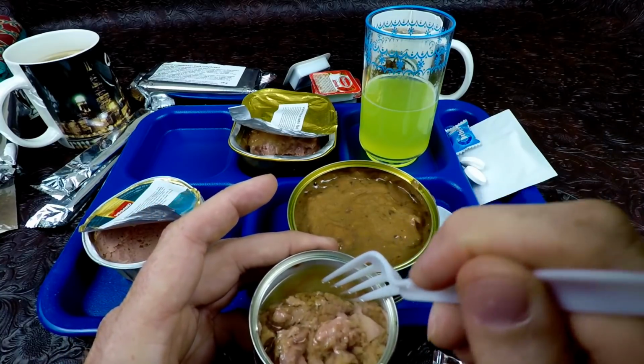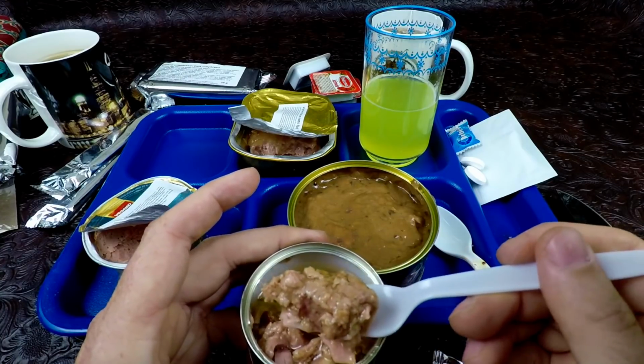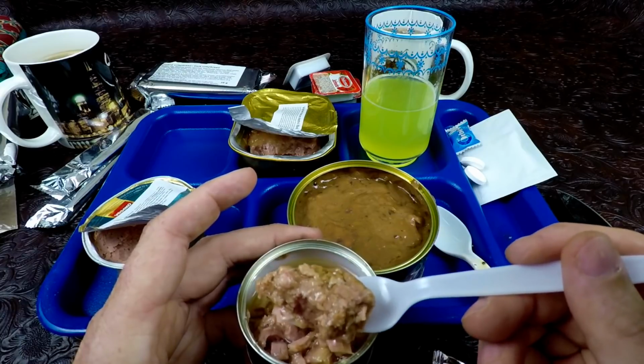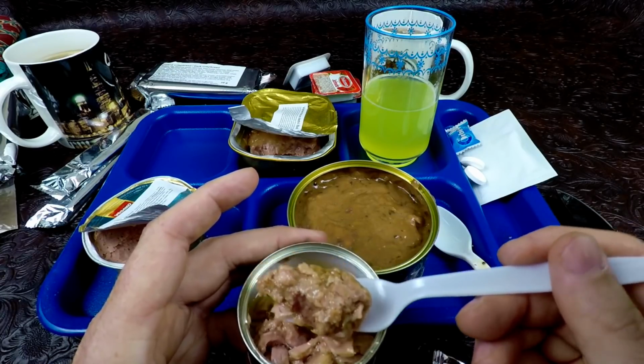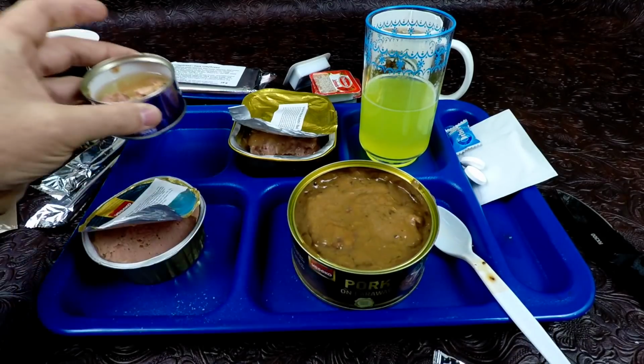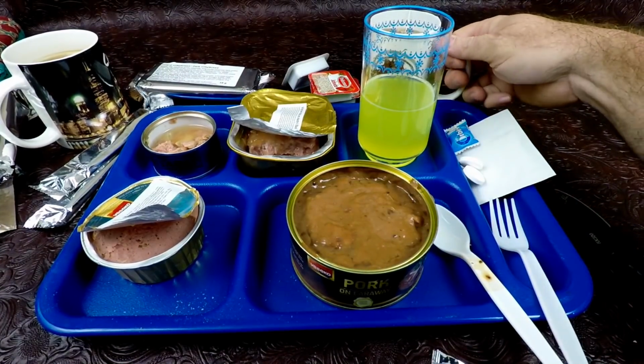It's a very nice lightweight oil. And the tuna does have a very nice taste to it. I'm sure a lot of people make a sandwich from the dark wheat bread from this. Me personally, I like eating tuna just right out of the can. Excellent tuna.